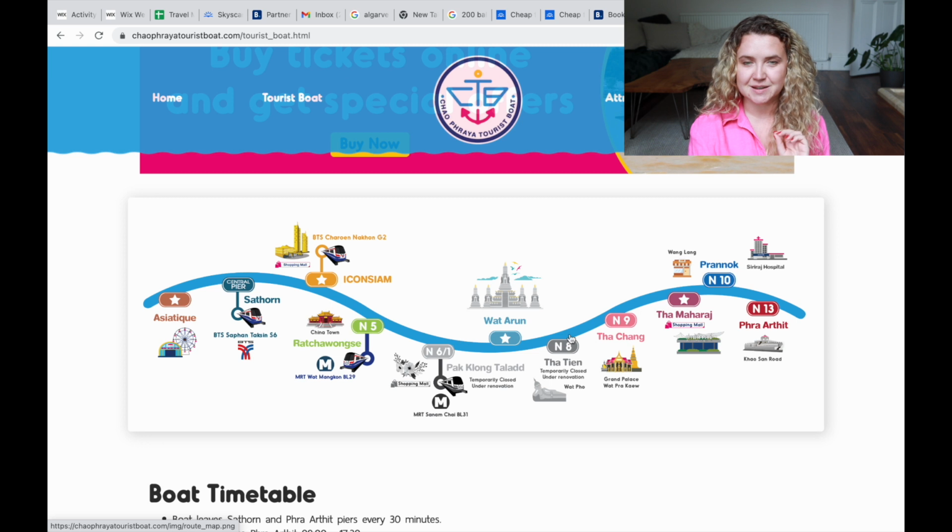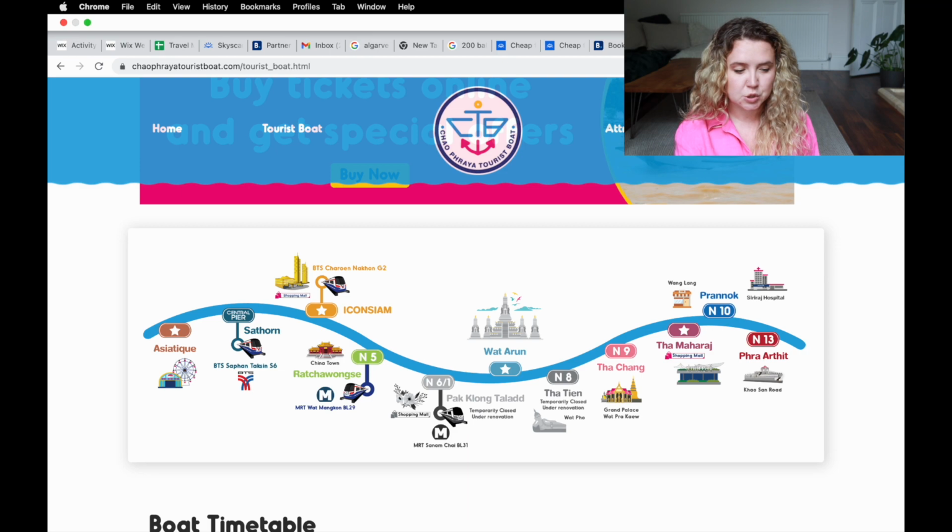If you choose to stay at the fancy hotel that we stayed at, there is a free shuttle from the hotel that takes you to the central pier.